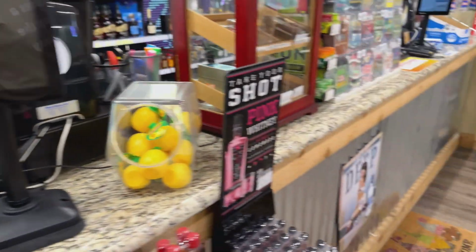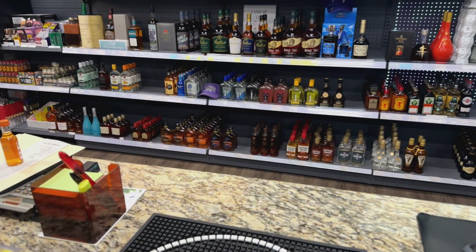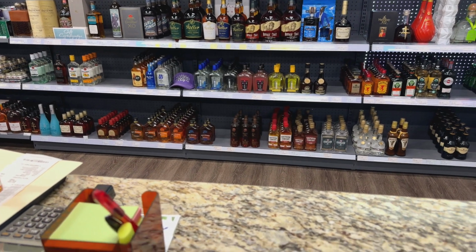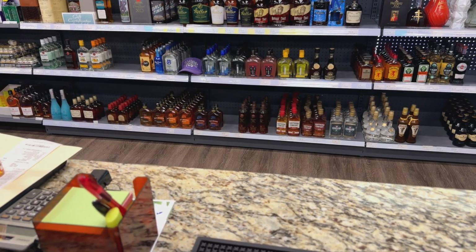277 for a Full Proof. That's not... considering I'm trying to complete the rainbow, kind of tempting, but Full Proof the same price as Weller 12 is a little confusing now.